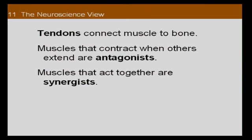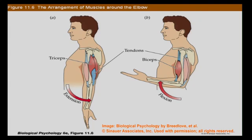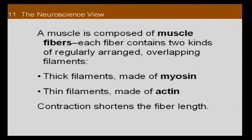So the easiest way to remember that is biceps and triceps are antagonistic. Also quadriceps and hamstrings on the front and back of your leg doing the same thing for flexion and extension of your leg are also examples of antagonistic muscle groups. Muscles that act together are called synergists. So all the muscles that are contracting together to help bring your arm up, those are all synergistic muscles. Okay, and so here's the example. The bicep is getting shorter here, contracting, and your tricep is getting longer to allow this contraction. So your biceps and your triceps are antagonistic muscle groups.